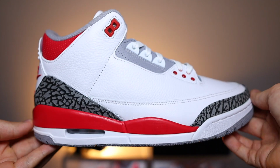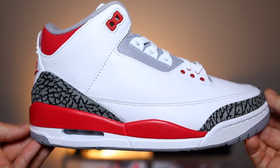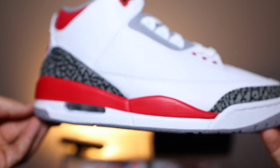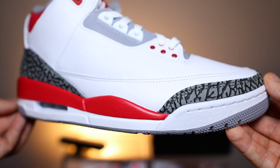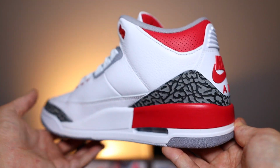Now just like the toe guard, we've got the elephant print towards the back at the heel counter, which blends nicely into the red panels towards the midsole. Of course we've got that subtle air unit that the Jordan 3 is known for, and it does add a lot more comfort to the shoe. I don't know how well the Jordan 3 would have done without the air unit.